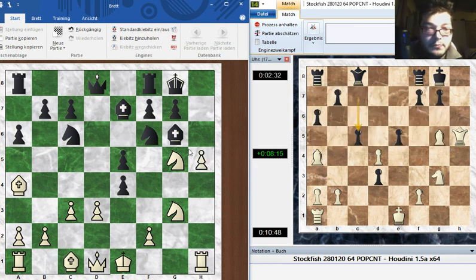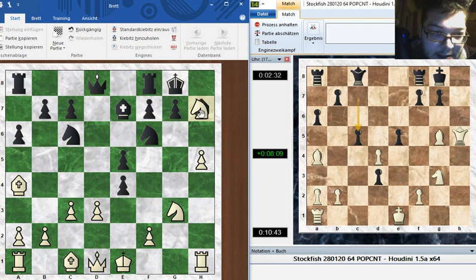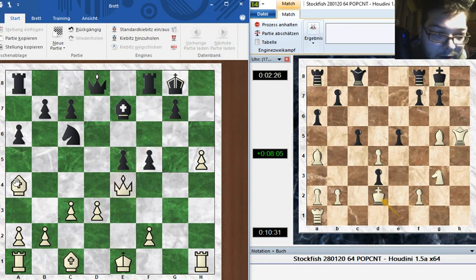This is wrong. Bishop h7 should have been considered there. Knight takes, knight takes. Probably I would go knight takes here. Knight f6. Queen there, knight takes, queen takes, f5. Bishop b3 check. King there. And queen f3.